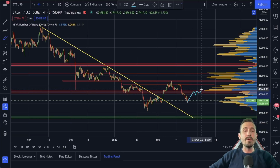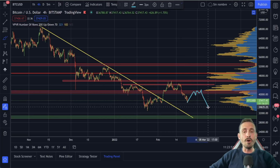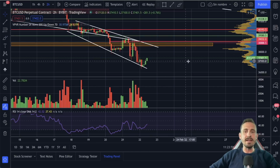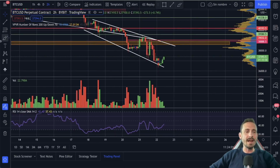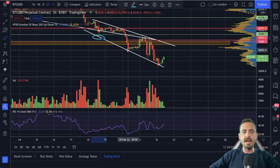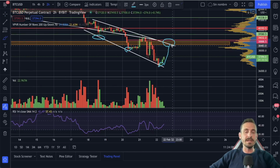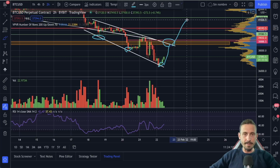Question is, will we manage to continue to the upside or roll back down, because the resistance here is absolutely incredible. We're taking a look at the 2 hourly, this descending broadening wedge. We are getting a little bounce from the support levels, as you can see here on the chart. Will we manage to climb all the way to the resistance and break it in the next coming hours and days? This is something that we're talking about today.